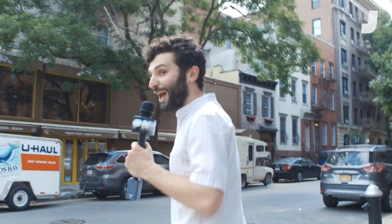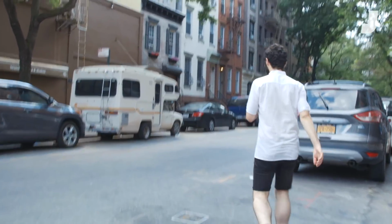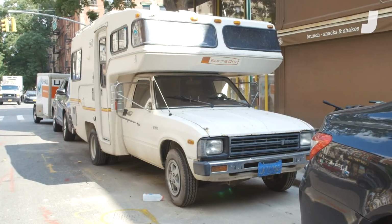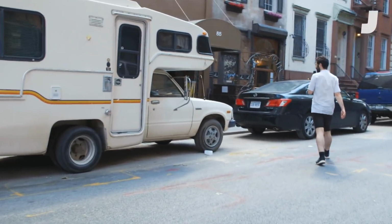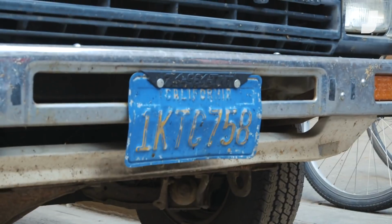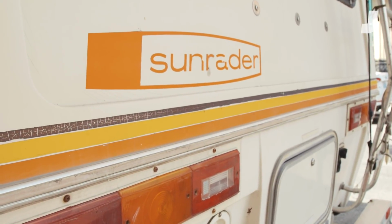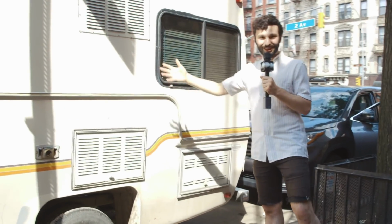Look at this! Check this out! We lucked out. Oh man, this thing is sick. I would call this a dolphin trailer, but it's not. I think it's another variation of it. Look at this. This is an old 1980s Toyota with an RV back. This thing rules. It's still got California plates. Look at how minute this thing is. It's tiny, and yet it's a full little house in here.